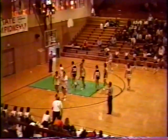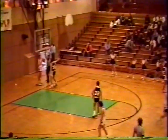I would think that Yoncalla's half-court game is really not as efficient, if you will, as their transition game. If they can push the ball up against numbers, they're a lot more effective.